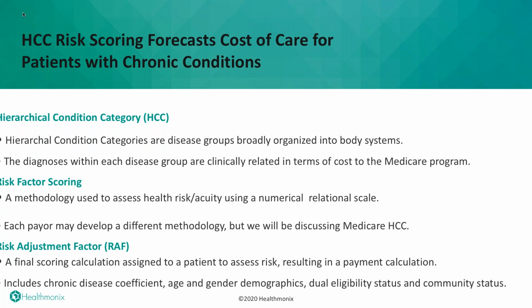The risk adjustment factor is a summation final scoring calculation assigned to a patient to assess the risk, resulting in payment calculations to the plan. It includes the chronic disease coefficient, age and gender demographics, dual eligibility status, and community status.